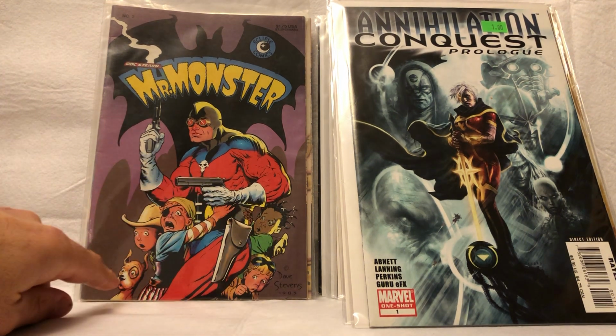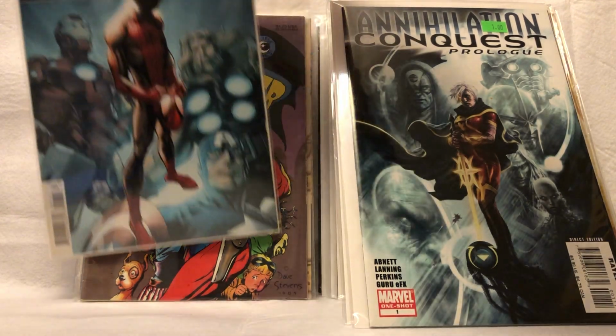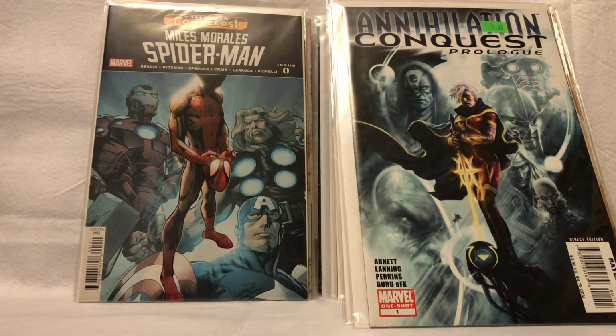The kids' faces, all of the expressions on the kids' faces are amazing. He's normally known for his women, but the expressions on those kids' faces are priceless. And I mean, the guy could really do anything. Found another one of these Comic Fest Miles Morales's. That one was 50 cents. It's bagged and boarded, so it's in pretty good condition.